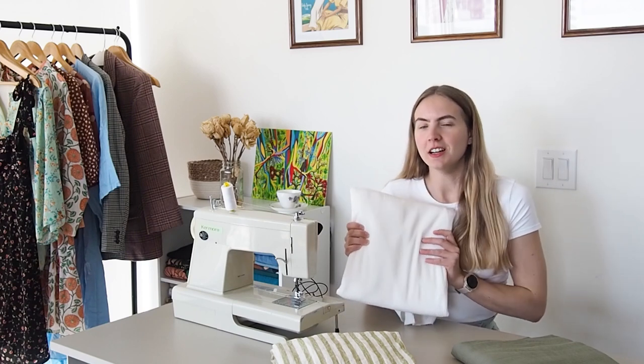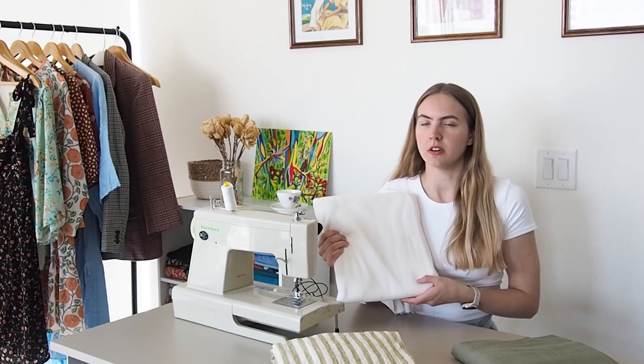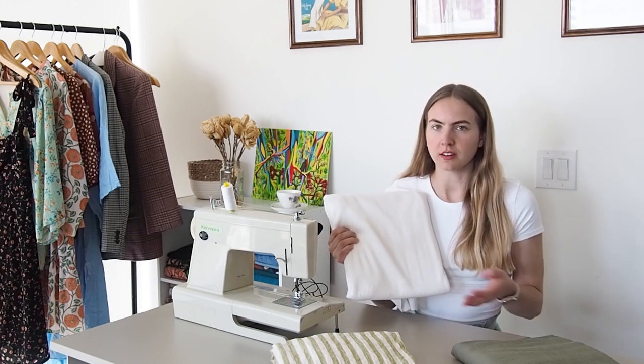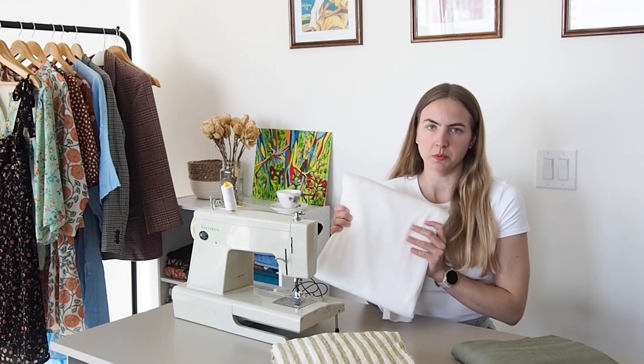I hate that almost all of the white tank tops and t-shirts and turtlenecks you come across in the store are see-through, and that's just not usually the look I'm going for, so I'm excited to make myself some basics out of this fabric that won't be see-through.